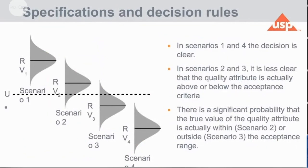This scheme is taken from one of the European guidances that describe the error and uncertainty. And I think that the idea is very clear to demonstrate what is the impact on the decision rule and why defining the ATP in advance may be important. If you look at scenario one and scenario four, the distribution of the reportable results is very clear, in that in scenario one they're all outside the specification, and in scenario four all within the specification.